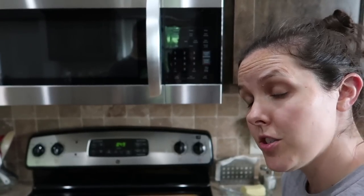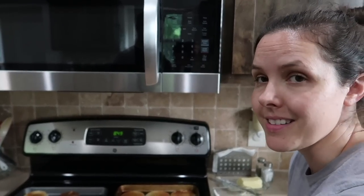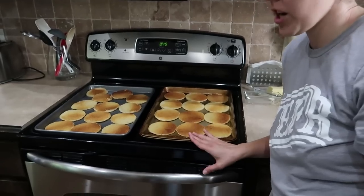So to freeze pancakes, you do what's called flash freezing, which means I stick these trays in the freezer and they freeze like this, and that way I can stack them up and put them in a bag in the freezer for another busy day.